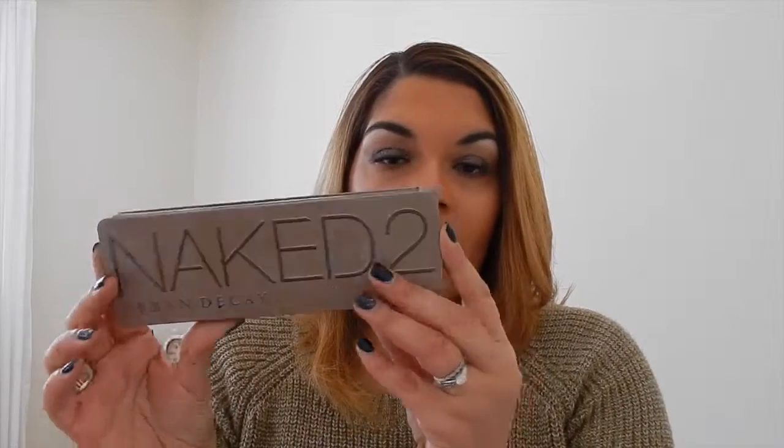The first thing that I want to do is makeup, just because it is the largest amount of stuff that I'll be showing you. The first thing that I'm going to be showing you is the Urban Decay 2 Naked Palette.